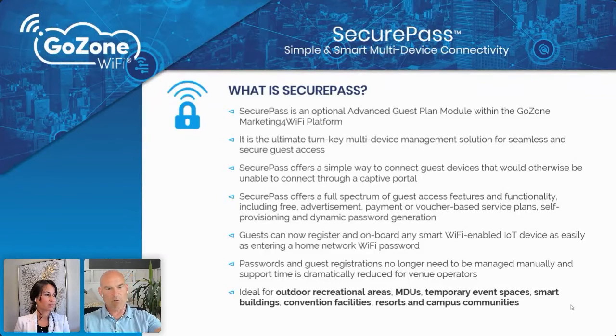From the guest standpoint, and I know you're going to show this in a second here, it's a very positive guest experience. It's very intuitive. It's a pleasant and simple thing for them to do. But for the operator, the real value here is that they don't have to spend their people's time, which costs them money, administering, managing, providing support, because it's all taken care of for them in the setup and in the automation.